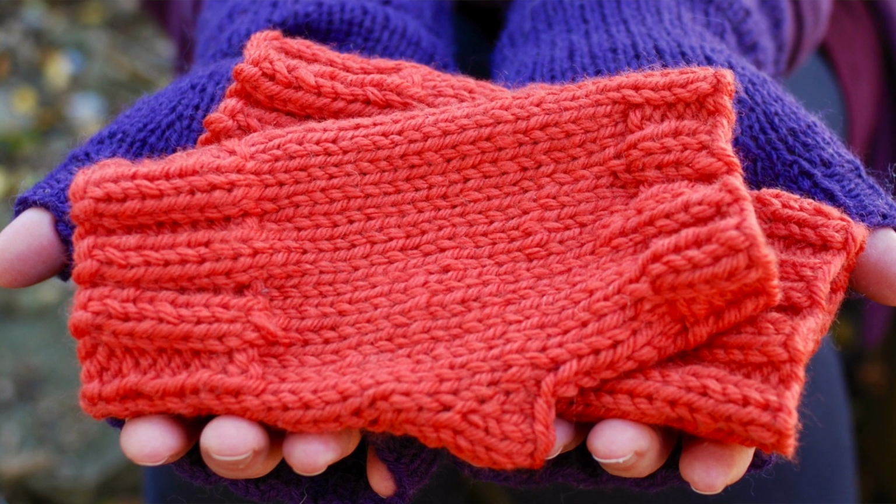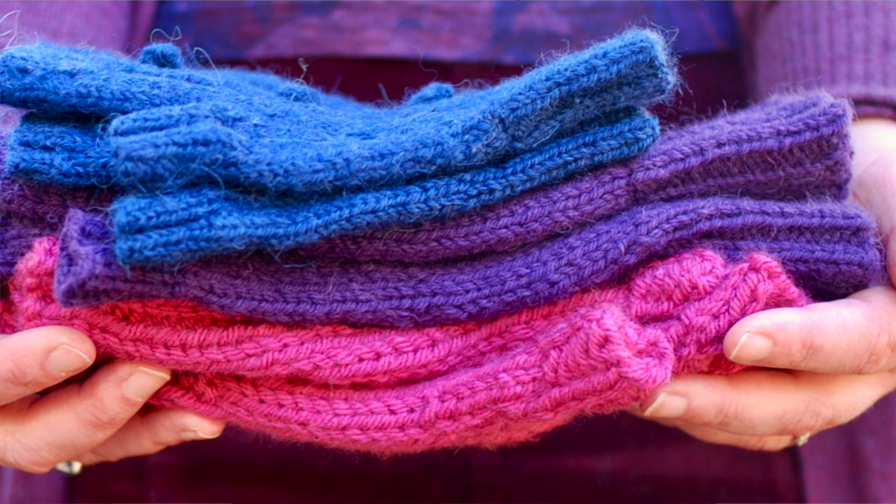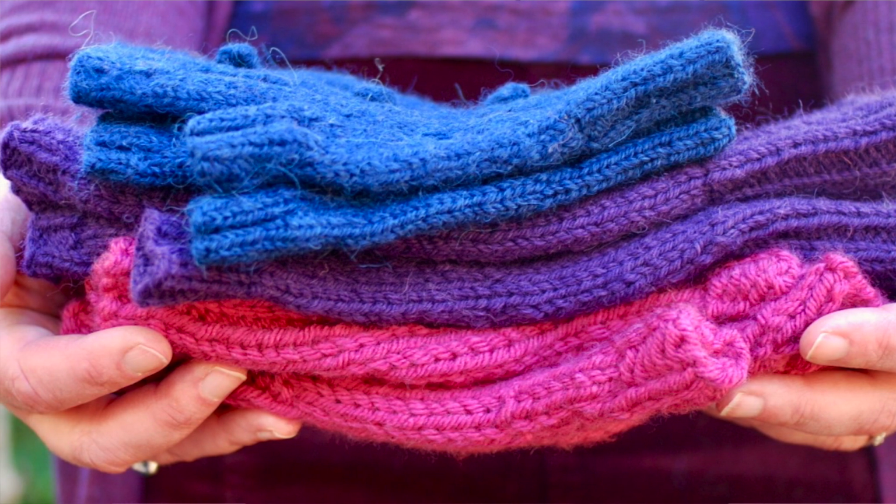They do take longer than a hat to knit, but if you want to go that extra mile, then it'd be really nice just to take a few days, a few evenings, maybe a week, 10 days to knit a pair of fingerless mitts, just as an I love you. I hope you can enjoy these just as much as I do.